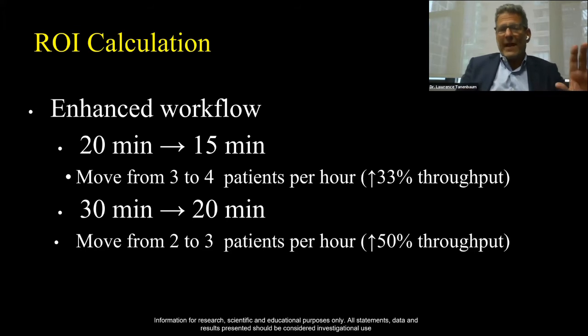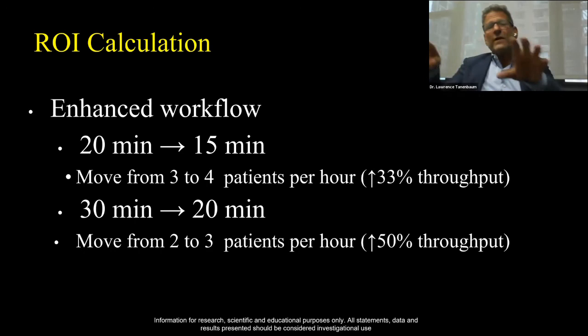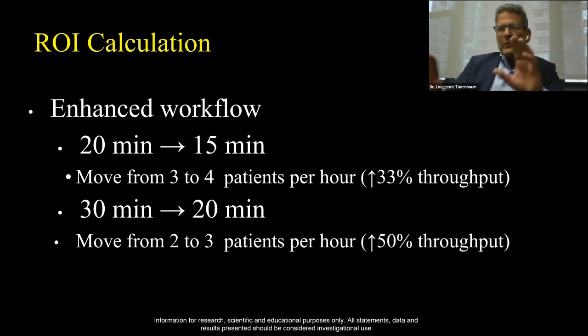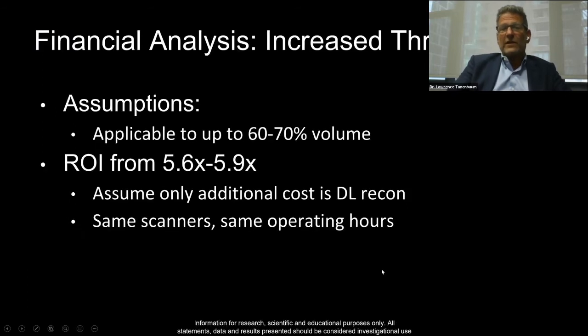And you can see some of the impact that we've been able to achieve, and I'll show you how we achieved it. But if we could simply move from a 20-minute slot to a 15-minute slot, you could basically add a patient an hour, potentially increase your throughput 33%. And these little boosts in throughput have been very, very helpful at our sites as we were recovering from the COVID downturn into definite pockets of post-COVID imaging surging. Going from a 30-minute slot to a 20-minute slot gives us 50% throughput, and again, one more patient per hour, which I think is potentially very, very useful.